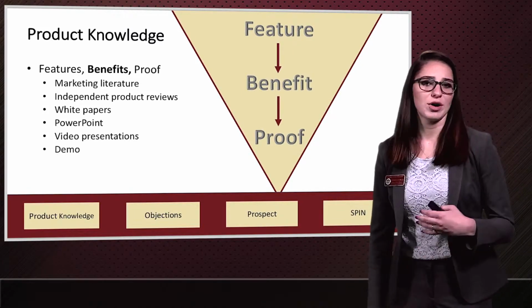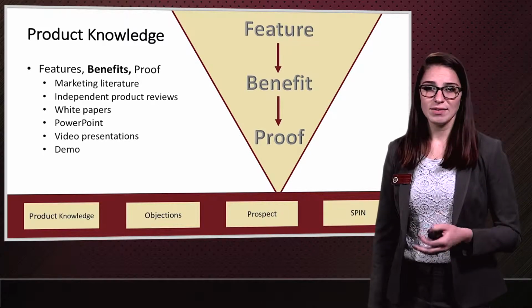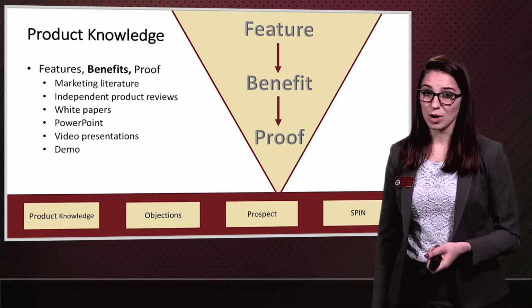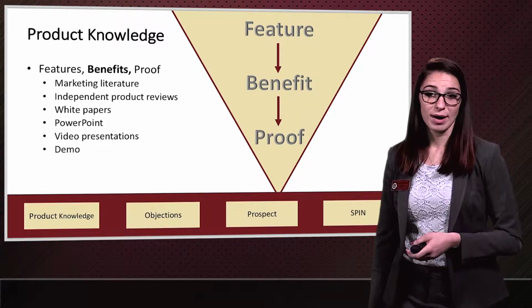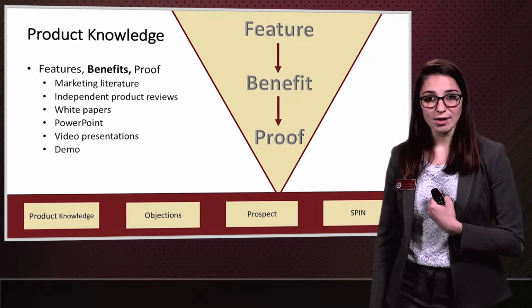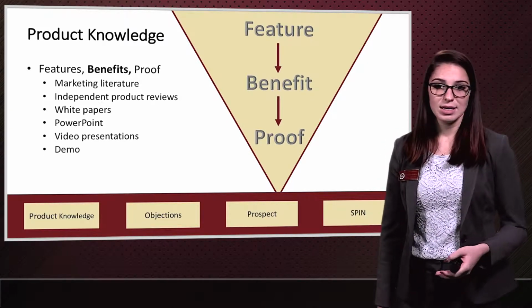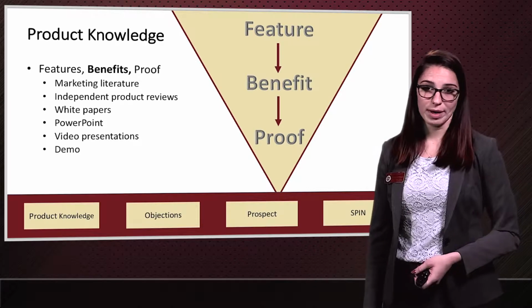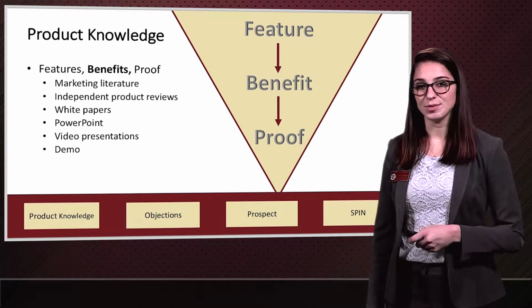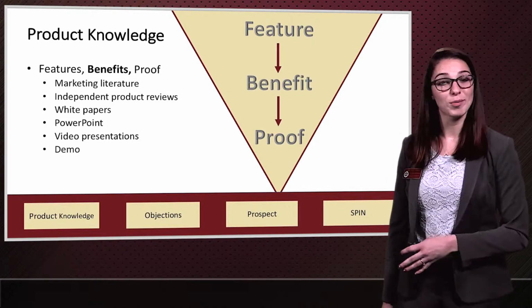Then, using marketing literature, independent product reviews, white papers, PowerPoint, video presentations, and a demo of the product's capabilities if possible, you want to use all those things not only to gain more knowledge for yourself, but to be able to use as sources or visual aids as proof in your role play. In the FSU sales program, we are tested on all of this before participating in any role play competition.